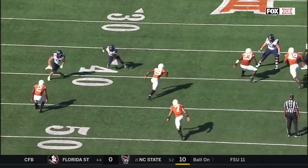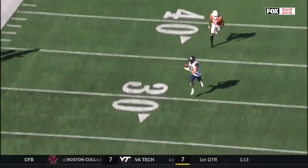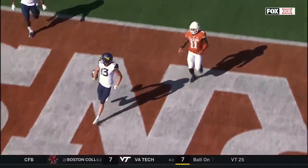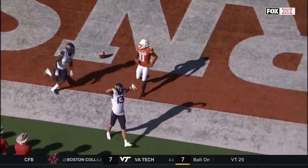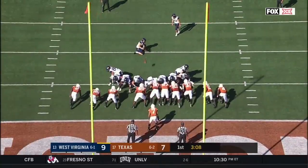Well, here's the route, okay? He's going to come right there, and right there he slips past the safety, and that's the blown coverage. Caden Stearns has got to know he doesn't have help over the top. P.J. Locke tries to get over there, but he's unable to, and then here we go. He goes horns down, and that's what draws the flag. That's an unsportsmanlike penalty.